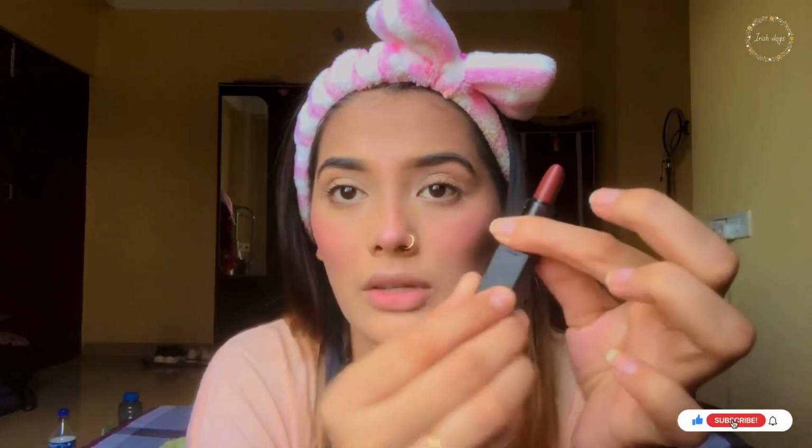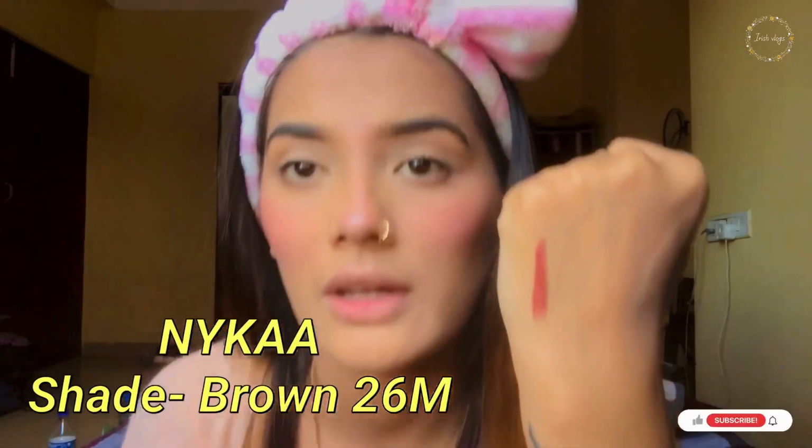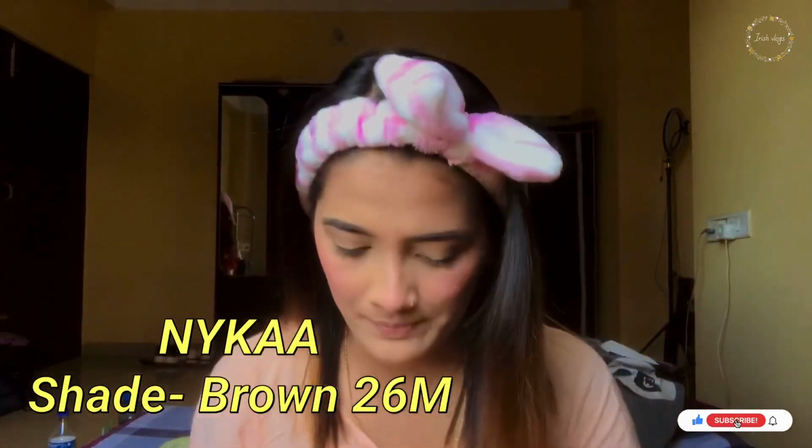Brown, good basic shape too. Good basic one. I love this. Bobbi Brown.